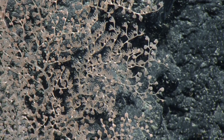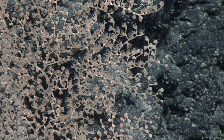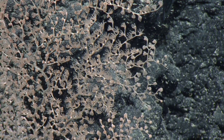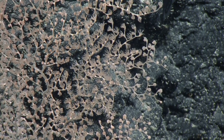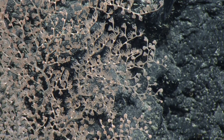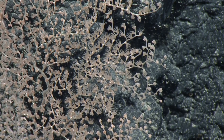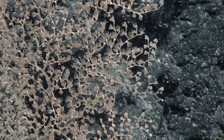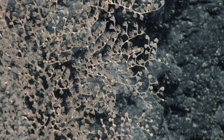Do you think the smaller ones were like a single plane, or were they kind of bushy? I was pretty sure they were a single plane. Okay, pretty confident about it. Do you think this would be worth a collection? I am not the coral biologist, but I've seen a lot of these, certainly more than 10.